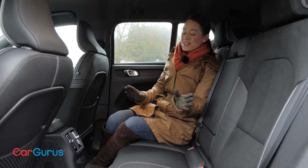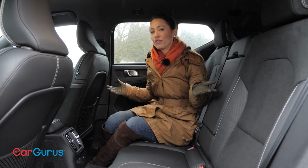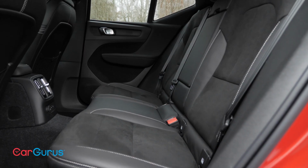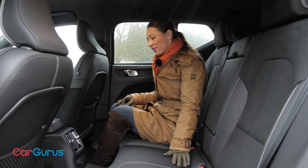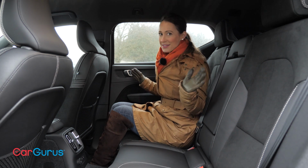However, the rear seats themselves are surrounded by lots and lots of space. So if you're tall, I'm only 5'4.5", but if you are tall, you will find that there is plenty of headroom and legroom to really stretch out. And it's not quite as big as some of its rivals. However, you'd have to be really, really fussy with a tape measure to work that out because it is spacious.